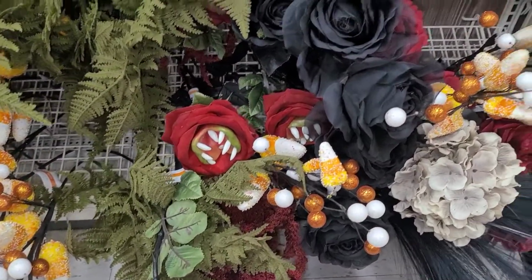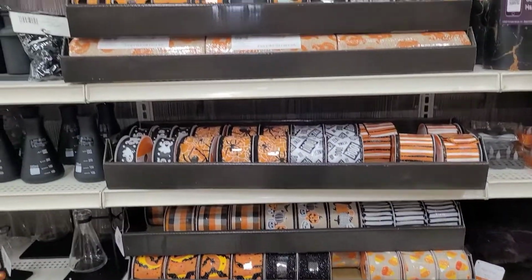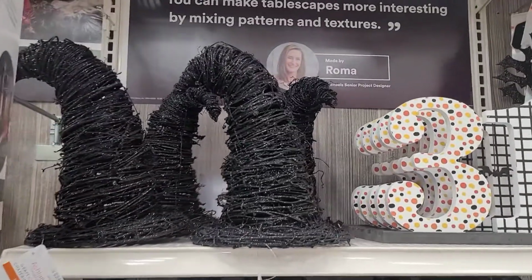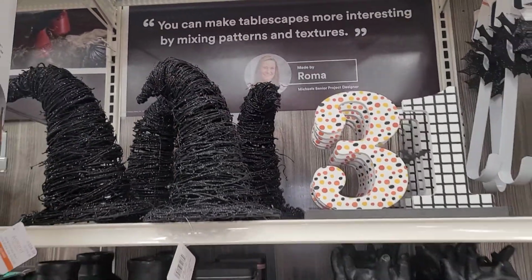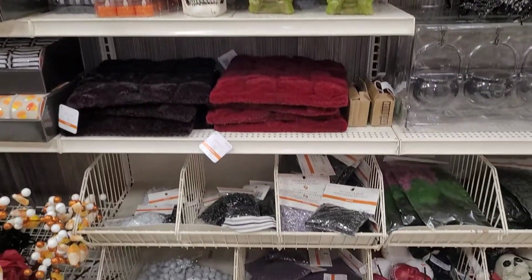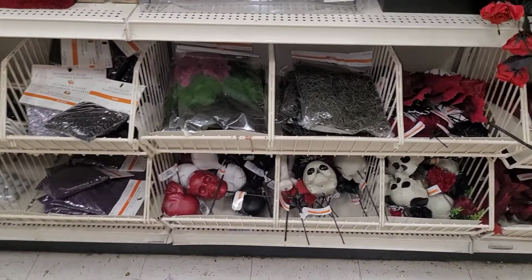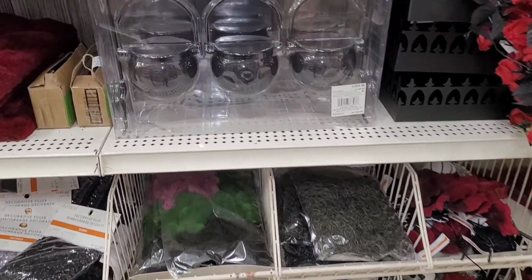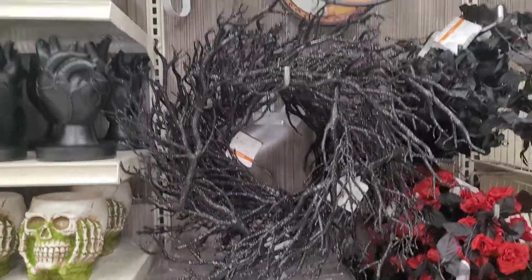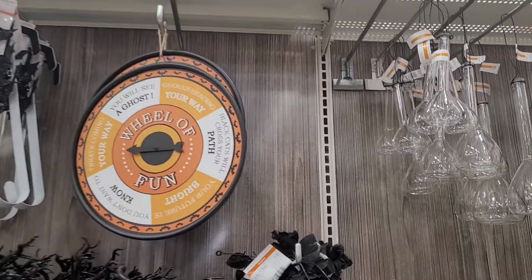Look at these Halloween florals. Doesn't that look hilarious? This would be such a wonderful addition to your tabletop decor with the 3 cauldrons, and you can have things coming out of each one.